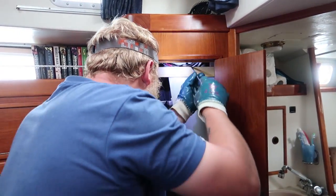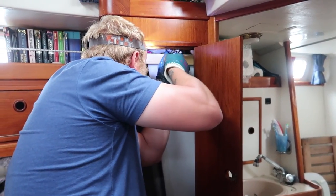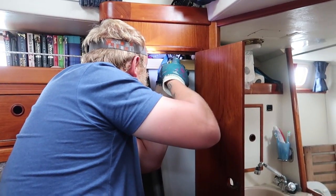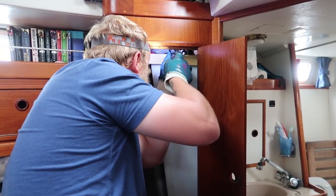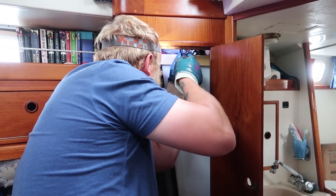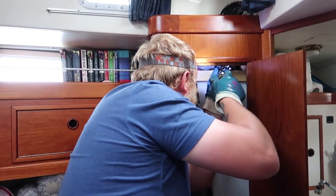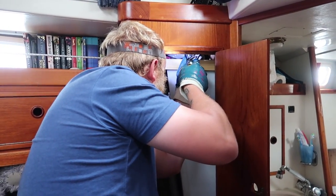So Matthew's contraption didn't work, so unfortunately we're going to have to release it from the top, which is, as you can see, what Matthew's doing: unscrewing the pipe that goes straight into the holding tank. So if there is anything blocked, fingers crossed it's just some paper or something that's gone down accidentally.